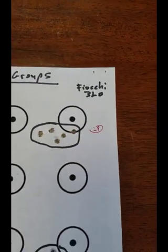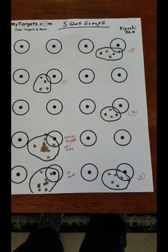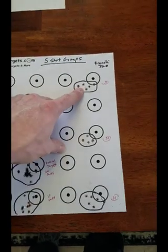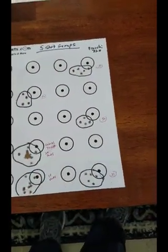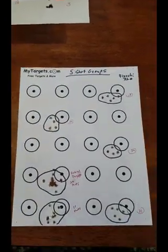This is Fiocchi 300. 320, I mean. 1-inch groups. Not that great. So definitely over an inch. About an inch. I didn't measure it. I didn't care that much. Here's another one, over an inch. Didn't really care.